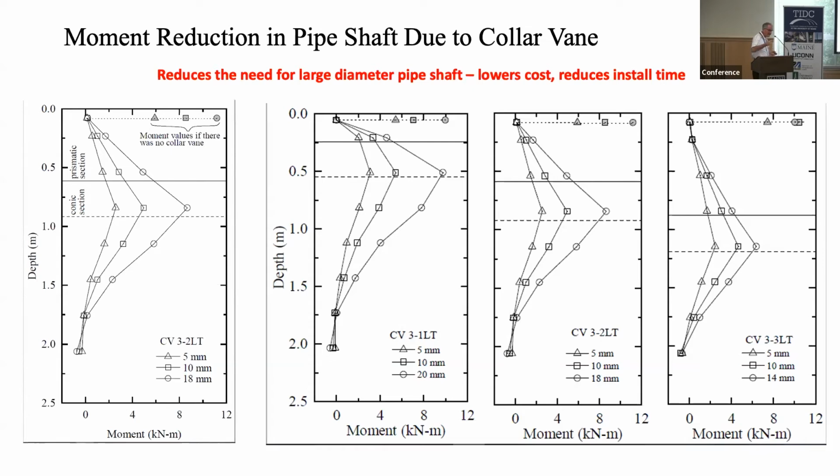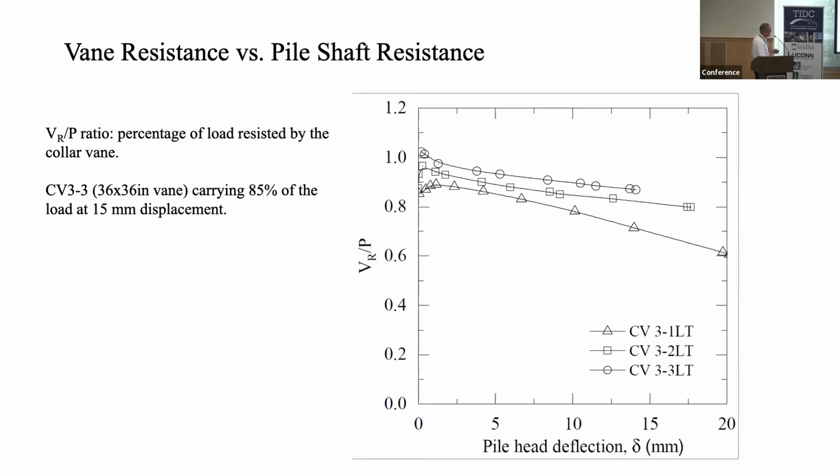It really comes down to that structural connection of the collar vane to the shaft. Another way to consider it is the vane resistance versus the shaft resistance. CV3-3 represents the vane, 36 inches or 3 foot diameter times 3 foot long. It's carrying 85% of the lateral load at about 15 millimeters of displacement. So that's very impressive: a relatively short collar vane taking a lot of load.